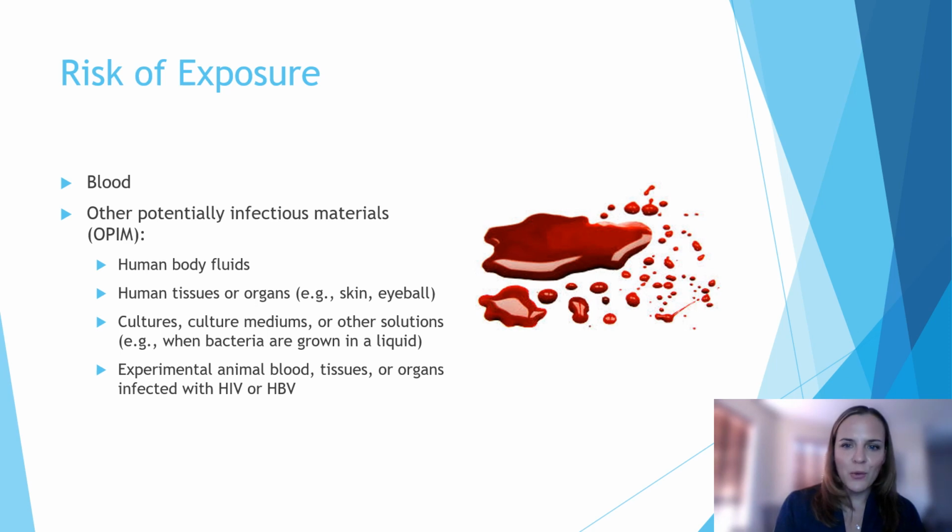So what are you exposed to that could put you at risk? Number one, blood. But then the other big thing is other potentially infectious materials. OPIM is what you've heard me call it so far. This is things like human body fluids, like urine or saliva, human tissues or organs, like skin or eyeballs, or if they've taken a sample of somebody, cultures, culture mediums, or other solutions. Oftentimes if they're trying to tell if somebody has an infection, they might take a blood or a sample and put it in something else to try and see if anything grows. That's a culture. And then experimental animal blood, tissues, or organs that were intentionally infected with HIV or hepatitis B, which is usually used in experimental type things.